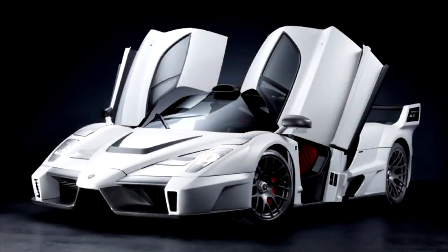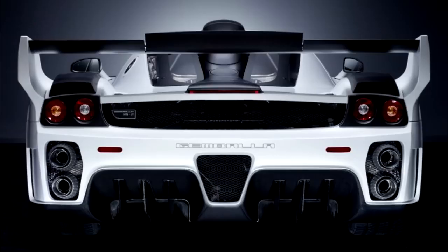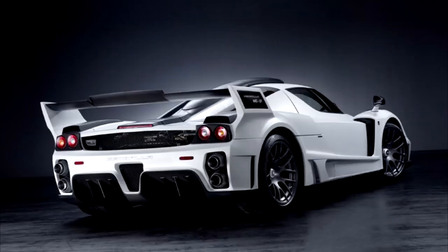But of course this video wouldn't be a worst Ferrari tuners list without a Gemballa MIG-U1. Now there are two problems with this car. First, and the biggest, is the fact that this car is based on the Enzo. Since the Enzo is so rare, one being destroyed is quite a big deal.